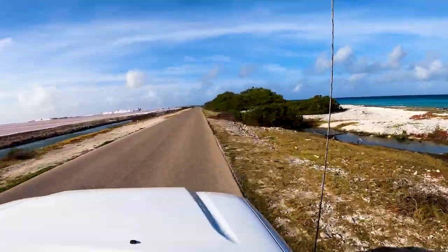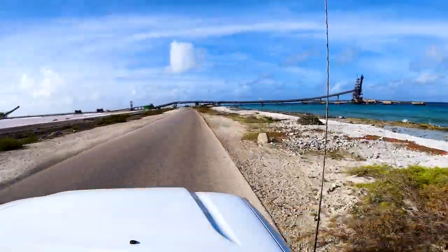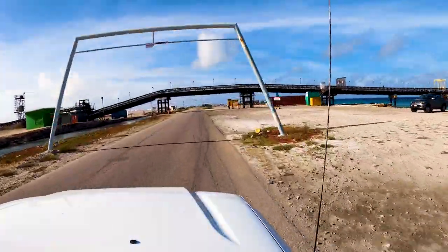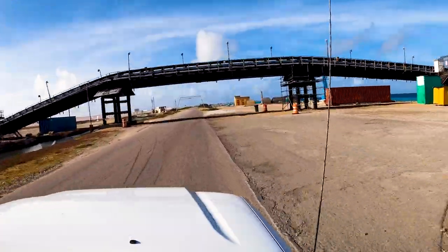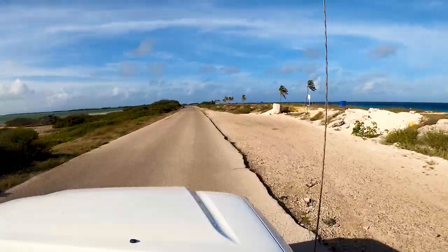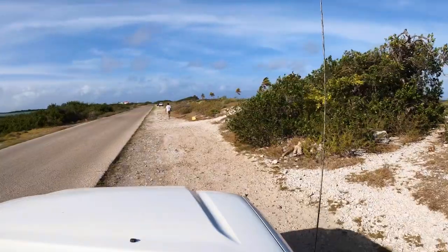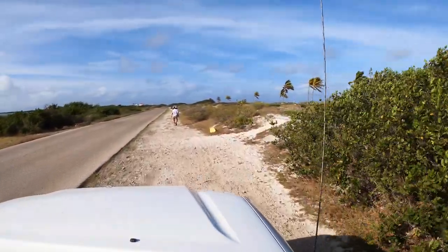Bonaire, heading south on EEG Boulevard. Divers prepare to enter the turquoise waters as we pass under the Cargill salt pier. The familiar palm trees of Pink Beach come up to greet us. Time to pull over.